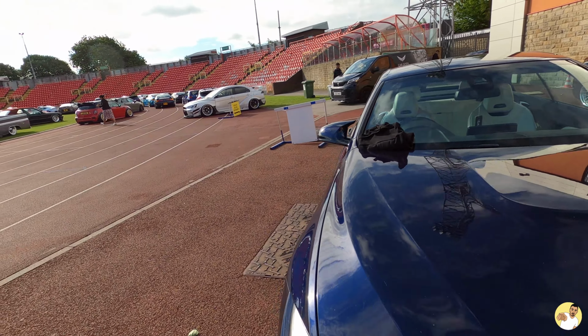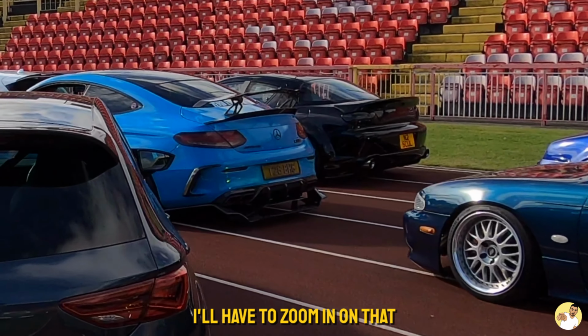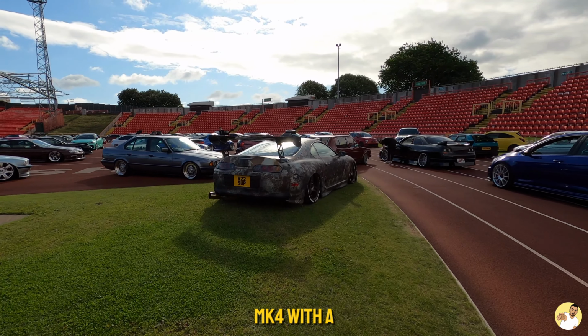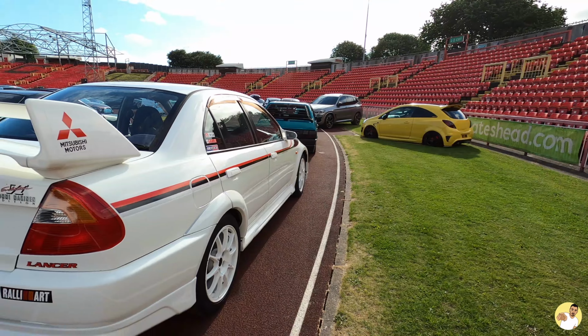E30s. There is something on the other side. I'm going to have to do a full lap. What is that diffuser on there? I'll have to zoom in on that. Mark 4 with a... questionable wrap. Love them wheels though. Check that out.